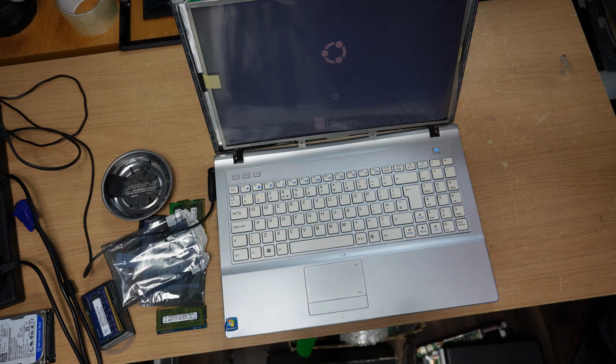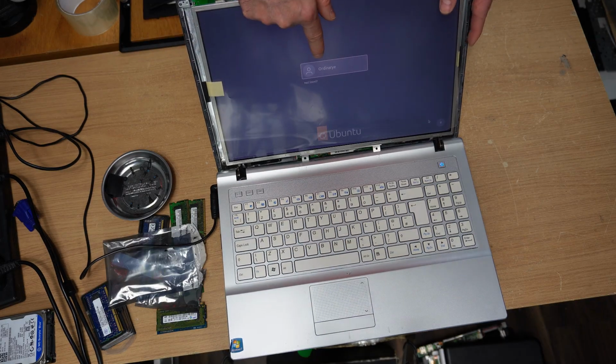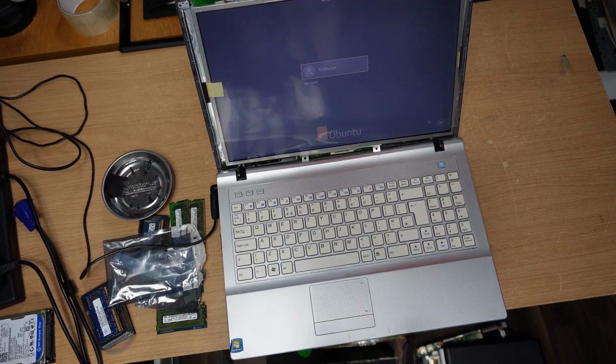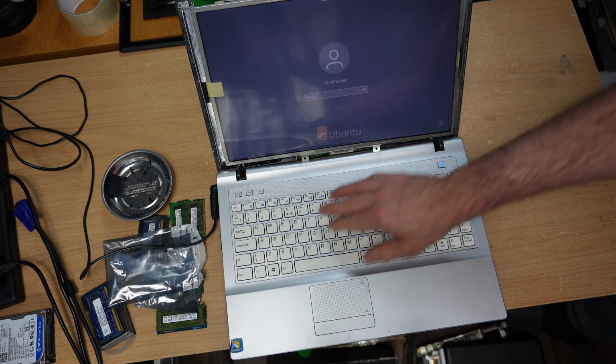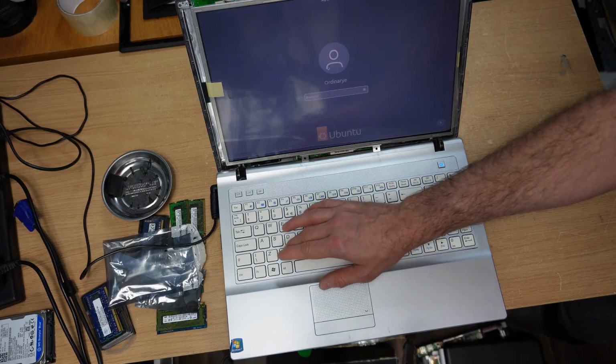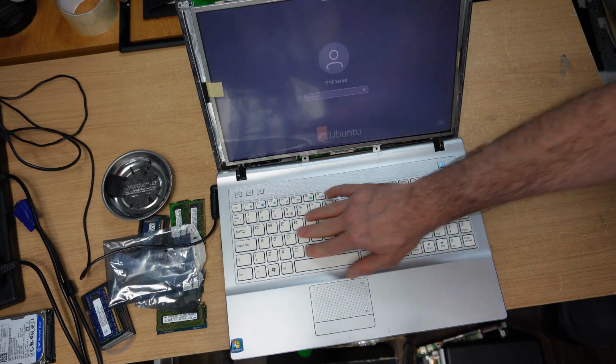It's working, guys. Is that booting up or what? Screen's gone off. It's come up with ordinary E. No way. Oh, mouse works. Click that. And it needs a password. See, password. I think it was when I was doing the XPS giveaway. Oh, what's happening here? It won't let me write anything.